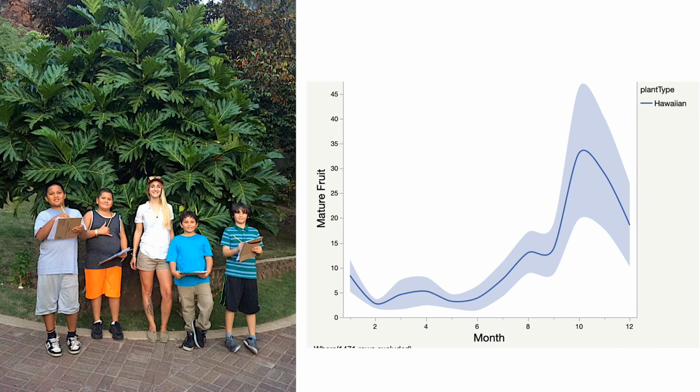So here is looking at just the Hawaiian variety across the whole state, and you can really see the seasonality peak. This is pretty typical of what we've seen, where your season will start turning on about July. You'll start to see the first fruits of the season maturing. And then you get a pretty steady increase through the fall, and then this huge peak, usually around October, November. Varies from year to year a little bit, but really substantial peak.